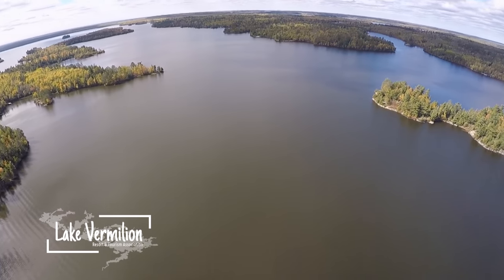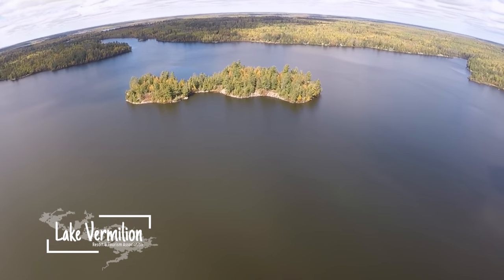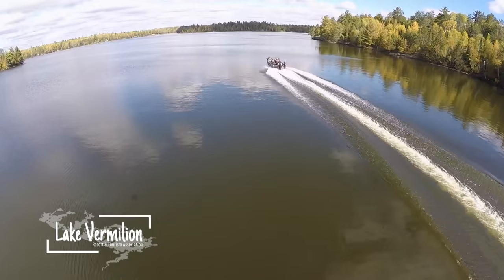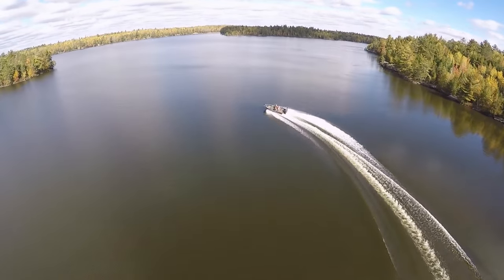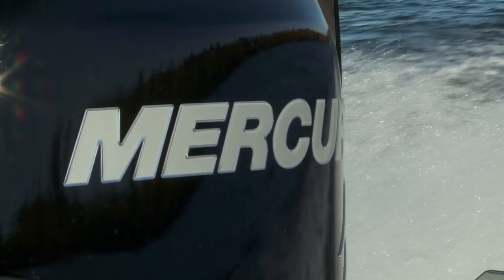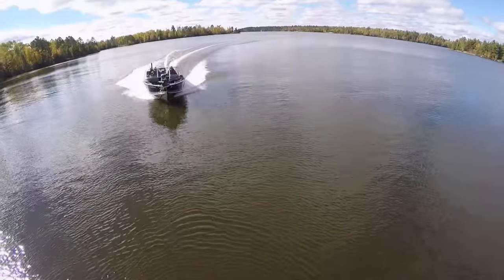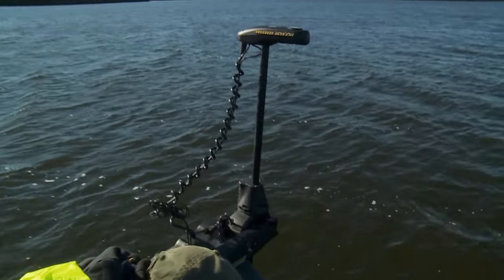With its nearly 40,000 acres of water, 365 islands, and 1,200 miles of shoreline, Lake Vermilion stretches 40 miles across the heart of Minnesota's Arrowhead region. One of northern Minnesota's most picturesque bodies of water, it's the furthest south Canadian shield lake. It's hard to find a better multi-species lake. It's got walleyes, largemouth, smallmouth, muskie, pike, panfish. Lake Vermilion has them all.